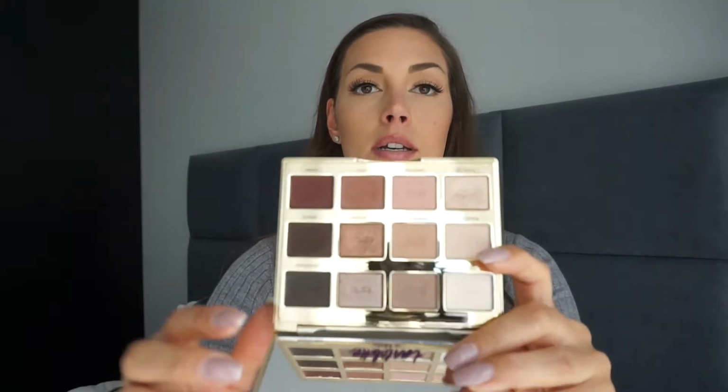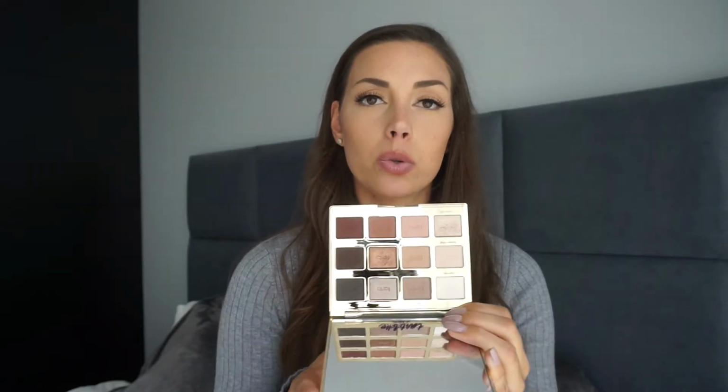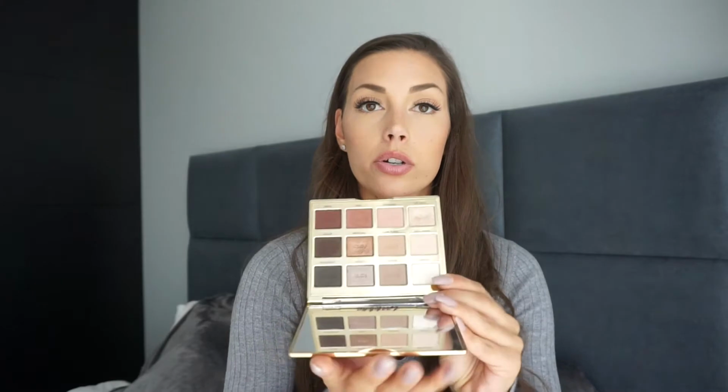Next up we have another hyped palette, and it's the Tartelette in Bloom from Tarte. This palette is also with shimmers and matte, and it's mixed. This one is more on the warm toned side. You have some cool tones in there, and I would say that this is also a very good and nice palette. You have more darker colors here, and here you have more lighter colors, so it's very easy to orientate on this one. So I would say that this is a very good palette for traveling. You have everything you need in here.